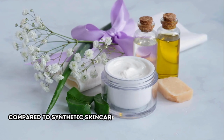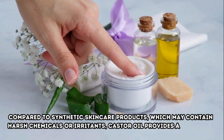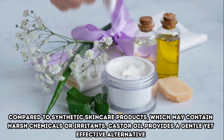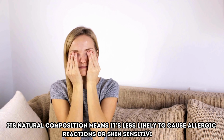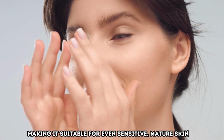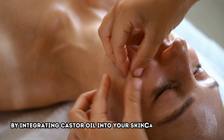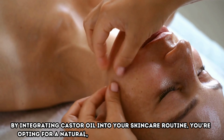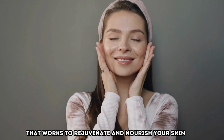Compared to synthetic skincare products, which may contain harsh chemicals or irritants, castor oil provides a gentle yet effective alternative. Its natural composition means it's less likely to cause allergic reactions or skin sensitivity, making it suitable for even sensitive, mature skin. By integrating castor oil into your skincare routine, you're opting for a natural, scientifically supported solution that works to rejuvenate and nourish your skin.